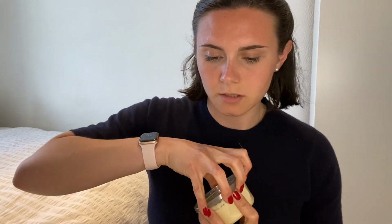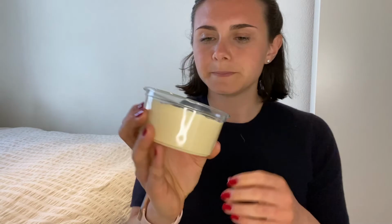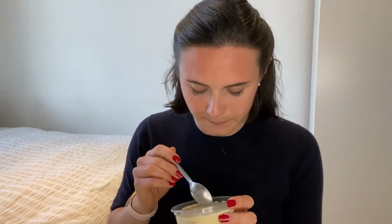Okay, next up we have Sainsburys. So this is what it looks like. It's very similar in terms of looks. It's very similar to the Tesco's one. You can tell it's quite grainy. It smells like pet food. Let me compare the smells of these two. Less intense than the Tesco's one, but it's still a little bit like pet food.